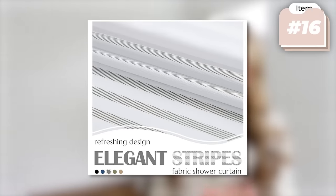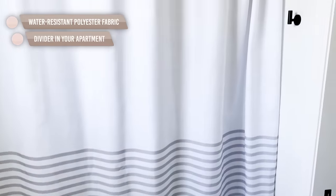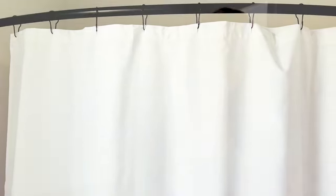And then this curtain matched beautifully with the rugs. I love the little black hanger hooks that it has too. I feel like it just looks so sleek, and you did it all affordably from Amazon.